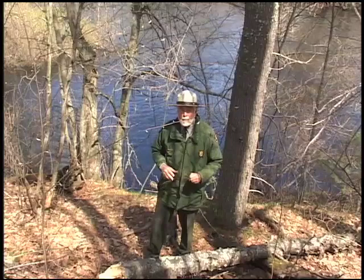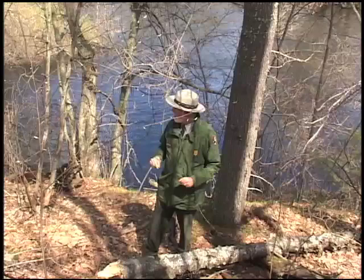Now we're approaching Skull Rock Lock, which has a lot of neat artifacts in it as we get into one of the more hidden aspects of the Blackstone Canal.